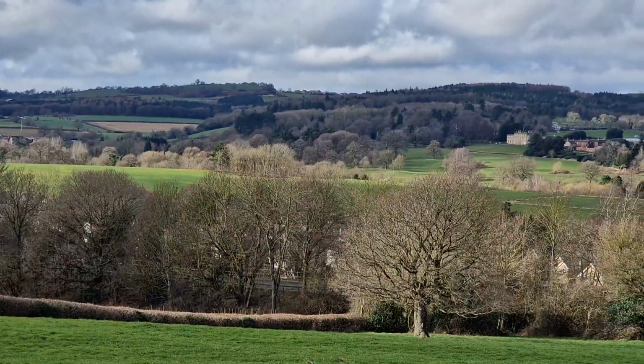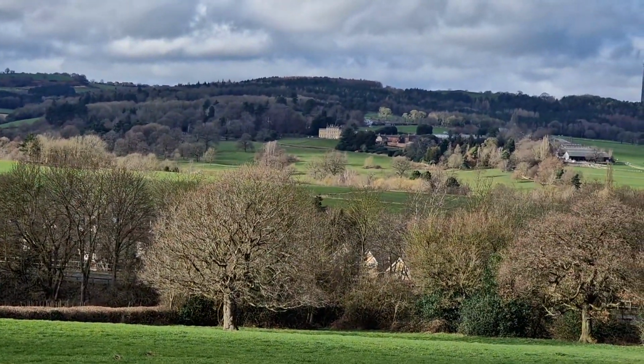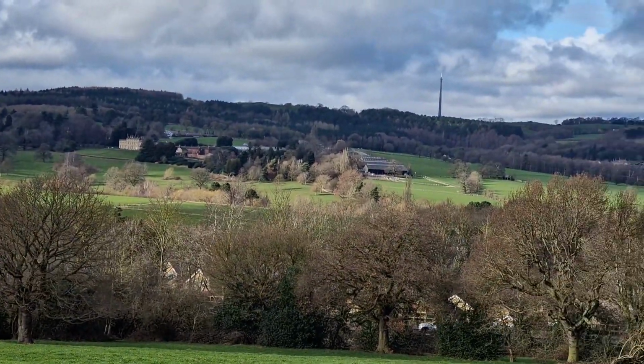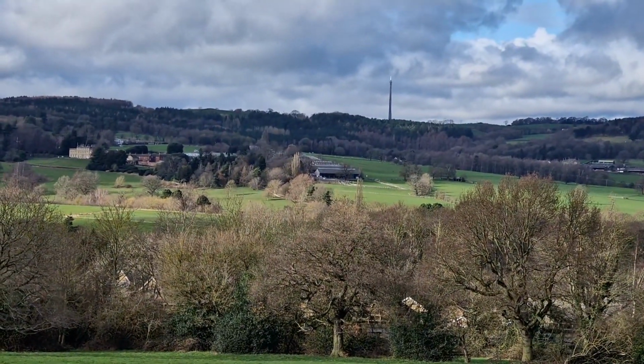There's a pan back round towards Cannon Hall Park. It's a lovely place to visit if you've never been. It is good. Let's carry on with this trek.